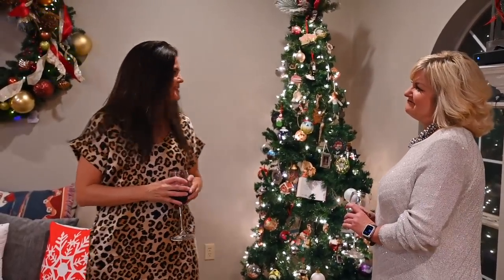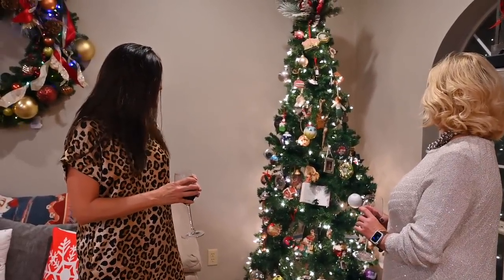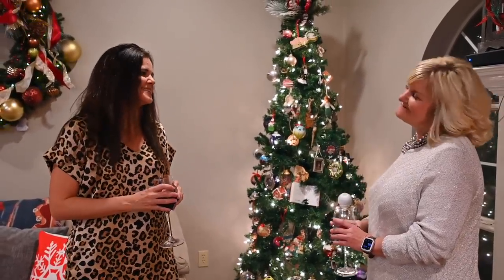It's fun to look at the tree and see the memories and see all the different places we've been. And, you know, just like all of you, we all have a lot of different memories, and that's what Christmas really is about, making memories with your family and your friends. The home tour is a lot of fun, just the same way, because it's a tradition for so many people. For sure, yeah. We always have a great time.